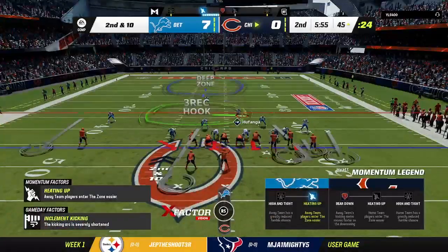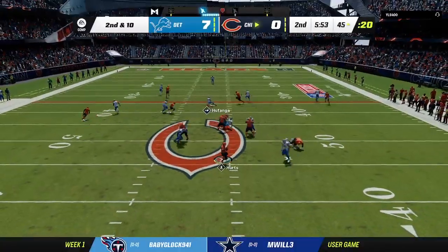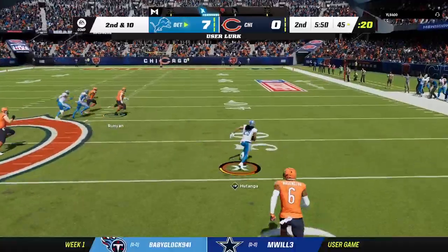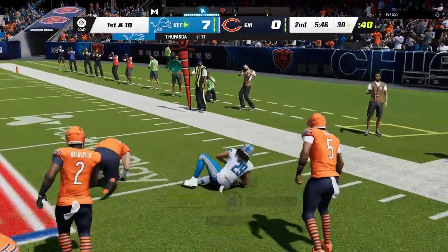18, Pioneer. They'll bring a receiver in motion left. Back to throw again. He rifles one that's intercepted. Picked up by Talanoa Hufanga. And the Lions are going to take possession of the football.